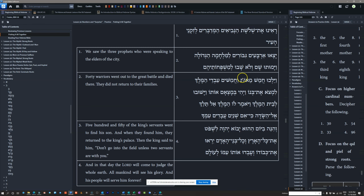So chamesh me'ot, is this adverbial or is this like a subject? So this would be 5, again it's in construct, 5 of thousands, hundreds, 5 of hundreds. So 500s, they went 500 something, or like 500 miles, or 500 something went. I still don't know yet. I have to keep translating. I don't know if this is my subject or if this is adverbial.